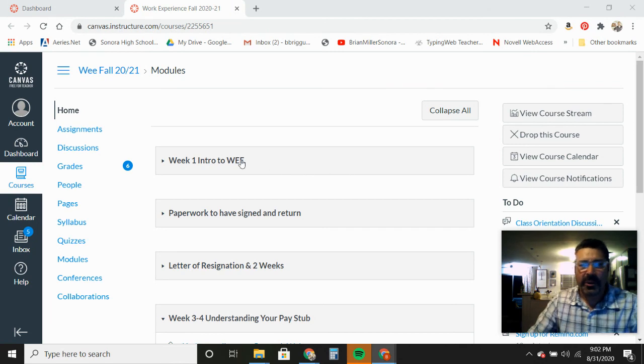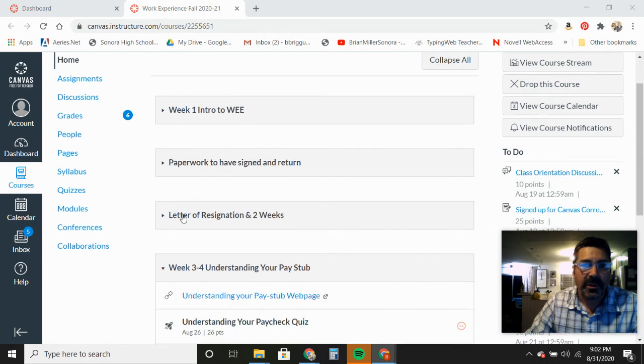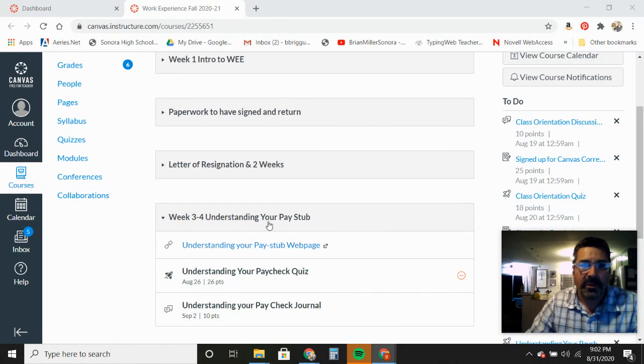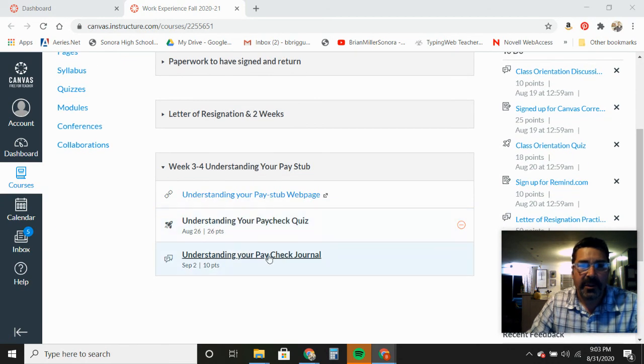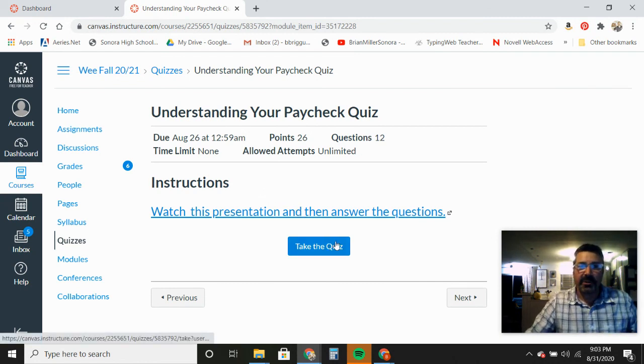There it is. Okay, so you're going to get logged into Canvas, and you can do it 2 ways. You can go to quizzes and find it, or you can go to right here, understanding your pay stub. And then here's the understanding your pay stub quiz. So you're going to click on that, and by the time I'm done with it, there's going to be a video. Watch the video, and then click on this, take the quiz, and answer those questions. Do the very best you can, because you get one shot at it.